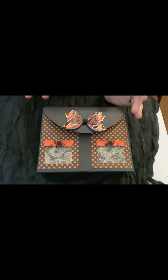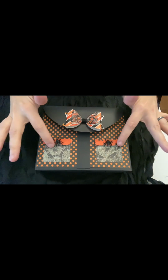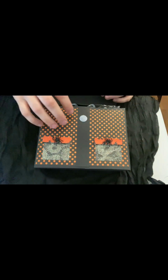I just realized I didn't show one of the gifts. This is a little purse that I made, a little Halloween one with some fake pockets there. I put a little bow here. It's Velcro. And then on the inside is a bunch of paper flowers. That's going to be one of the gifts.